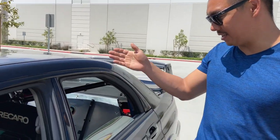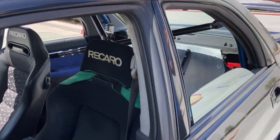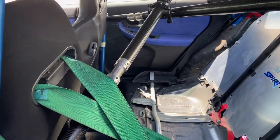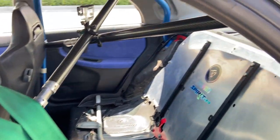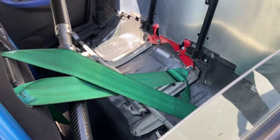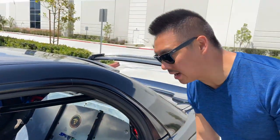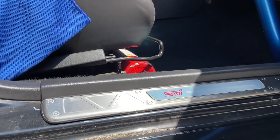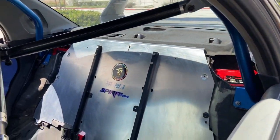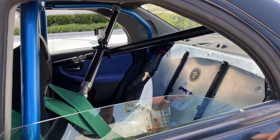It has the 6-point Cusco cage with the carbon add-on bars, Takata harnesses, and then it has a Beatrush division plate with a gutted rear interior, which really doesn't save too much weight on this car. But I intended to have the front half of the car feel OEM plus, and the rear half of the car more race and track car. So it was more like a GT3 type of feeling.